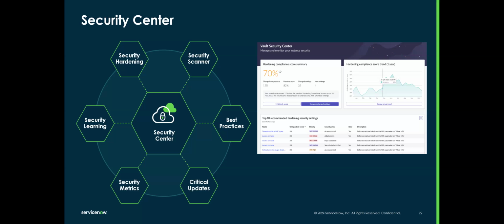Critical updates, which highlights important upcoming updates for the platform, helps you prepare for these, and helps you track them to completion. Security metrics, which gives you near real-time monitoring of your instance activity for any insecure behaviors or potential security threats. And finally, security learning, which brings together a whole host of published resources to assist your administrators in learning the features of the platform, as well as making them aware of the external regulatory requirements that you might have to meet.